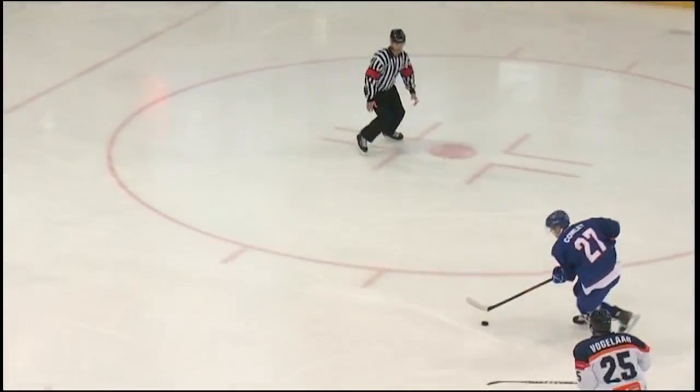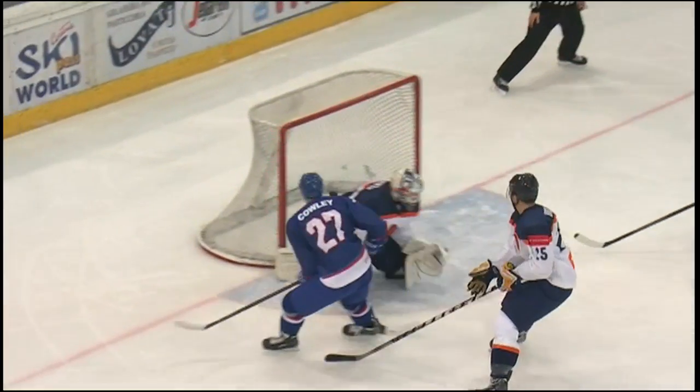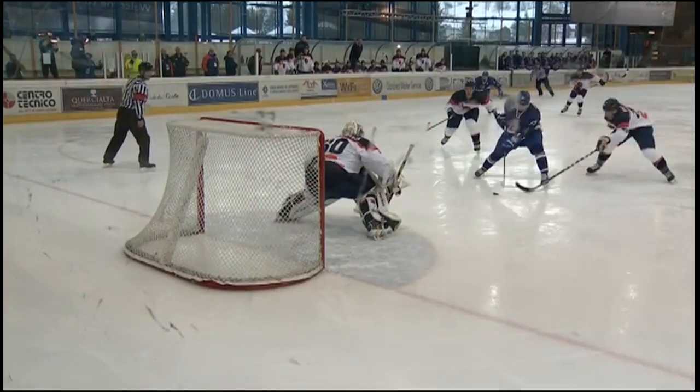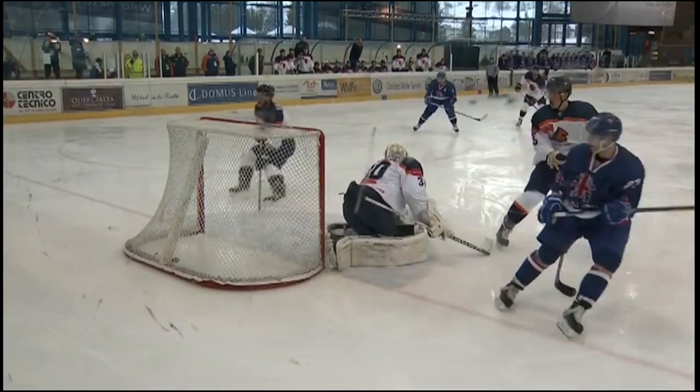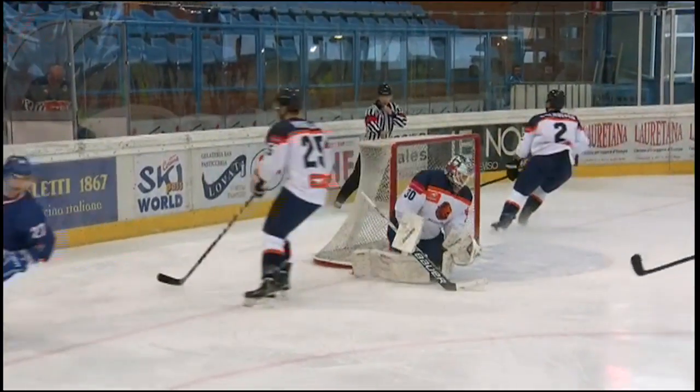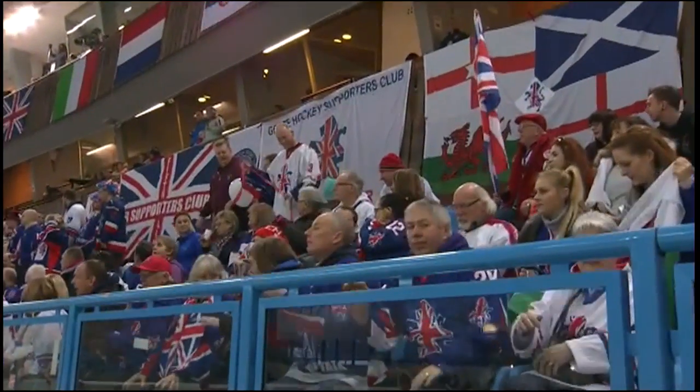What a reply. That is exactly the kind of response you want. It was a great pass. I don't know who made it, but whoever made the pass from that saw Cowley in the middle of the ice, they just left him all alone. And Cowley with a little move from his backhand to the forehand. That stretched out the goaltender.